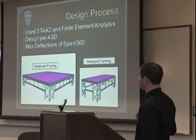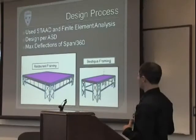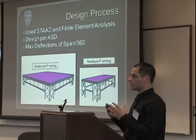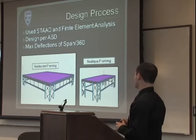We also used some finite element analysis, which was used to model the steel deck, here you see in pink, which acts as a diaphragm and transfers that lateral load. All designs were done per ASD or unfactored loads for the reason that we'd be able to have those loads provided to the geotechnical engineer to perform a bearing capacity analysis and design our foundations.